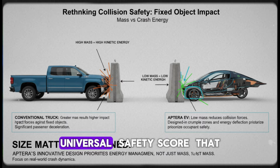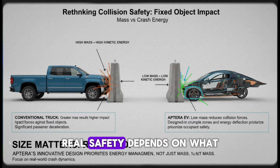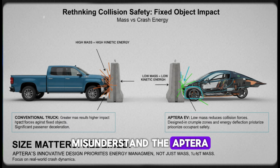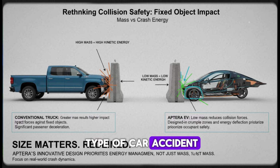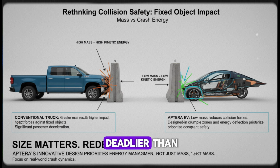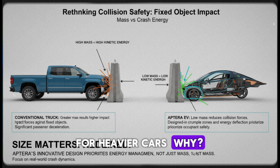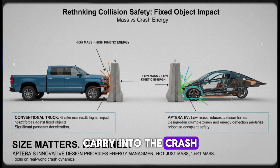There isn't a universal safety score that applies to all cars equally. Real safety depends on what kind of crash you're in, and that's where most people misunderstand the Aptera. For example, rear-end collisions are the most common type of car accident, not head-on crashes. Collisions with fixed objects like trees, poles, or walls tend to be far deadlier than vehicle-to-vehicle accidents, especially for heavier cars. Why? Because in a collision with a stationary object, the more mass you have, the greater the kinetic energy you carry into the crash.